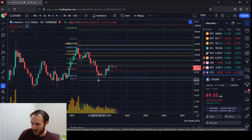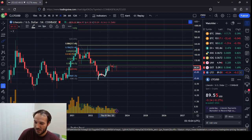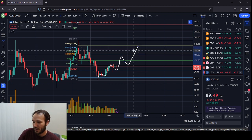You've got your bottom. You tested support on the 0.069. Came up and tested support on the 236, resistance on the 382, support on the 236 again. It wouldn't surprise me if you went up to the 618 and then tested support on the 0.5, or maybe even back at the 382 and then went up again, something like that. I don't think this happens. This is in like August of 2024 on this scale. I don't think it's going to take that long for it to see prices that go that high. It might, but let's just see here.